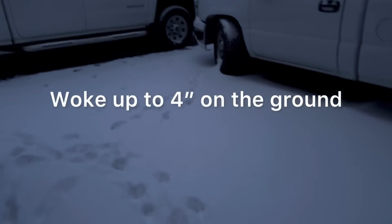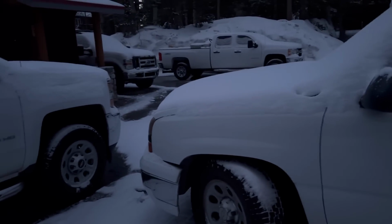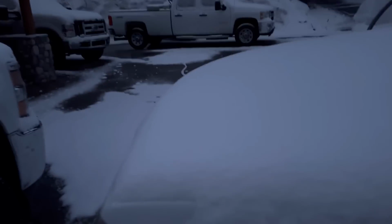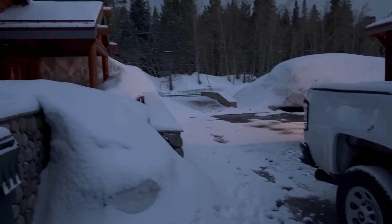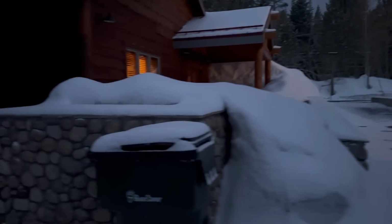Well, they weren't lying. Got a pretty good little dump. I would say every bit of 3 or 4 inches. Oh yeah. Maybe 4 inches or more. And it's pretty cool out this morning, so we'll probably end up getting a later start.